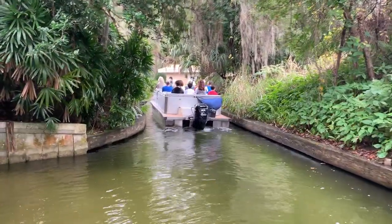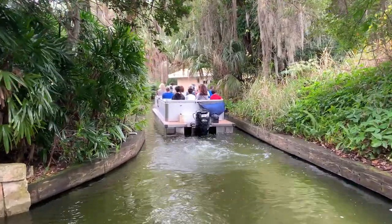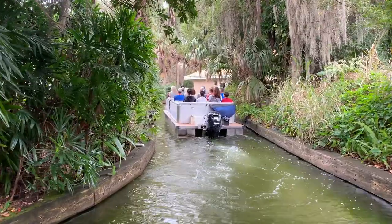Notice the canal has signage on both ends stating the exact times we come through on every hour. Some people will read this and think, ooh, he's gonna hit me.